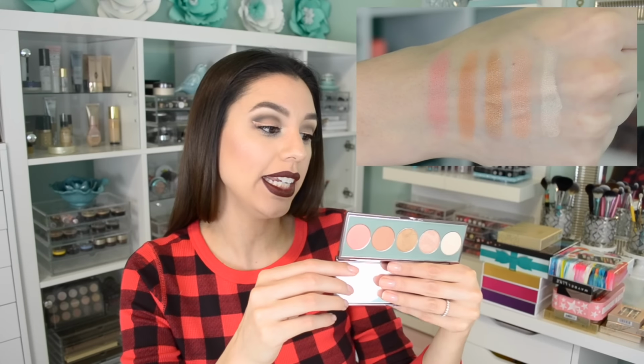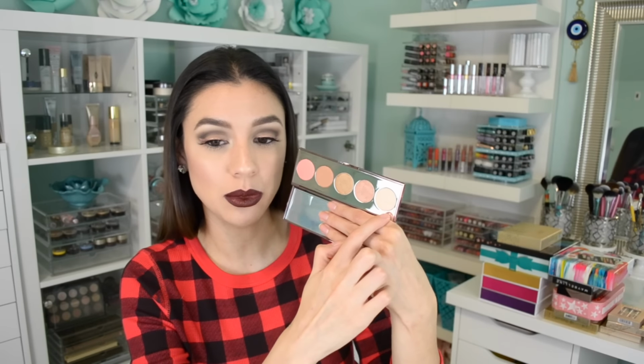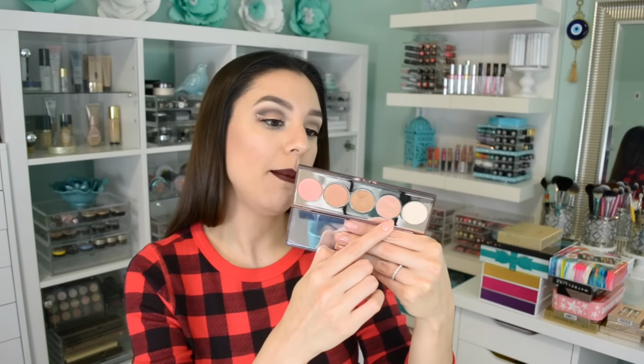So the very first color in here is Moonstone, and this is a highlighting shade. This is one of their best sellers. Then you have Rose Gold, which is another highlighter, but it can be used as a blush topper. The one after that is Topaz, and this is another shimmering skin perfector, but it can be used as a shimmery bronzer, or it can be used on top of a blush, or I would even use it as an eyeshadow. Could you do that? You could totally do that, right?